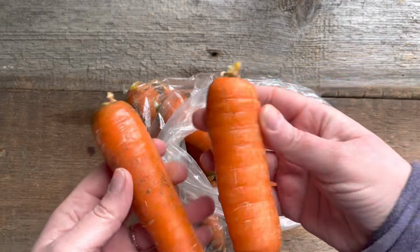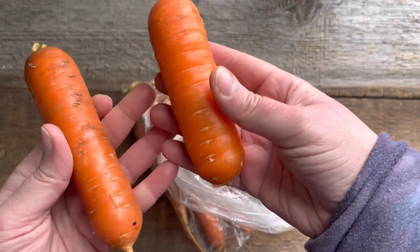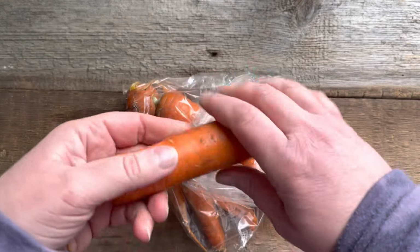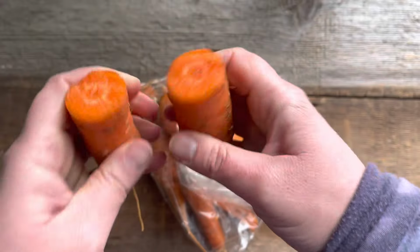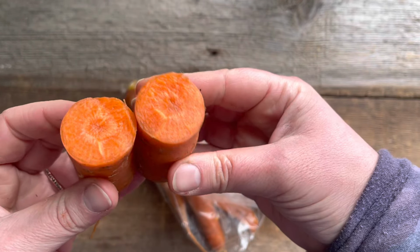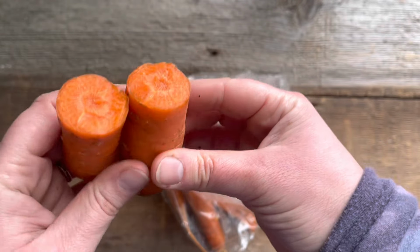They're starting to grow some root hairs, which is not a problem. They're also threatening to sprout from their tops a little bit, which is also not an issue and is to be expected at this point. They're as sweet and juicy and crispy as ever. They're absolutely delicious, and they've even got a few more months of storage life in them as well. Here's how we do it.